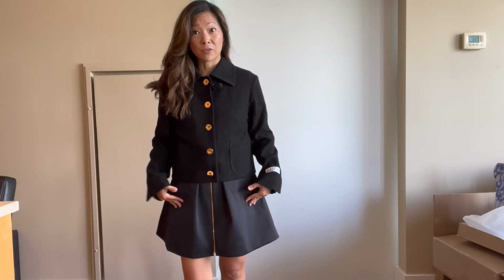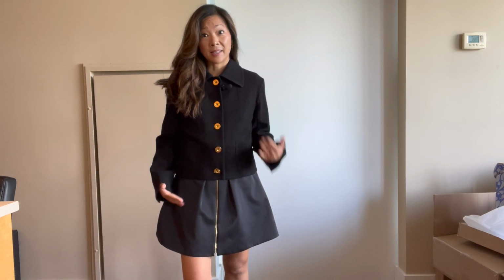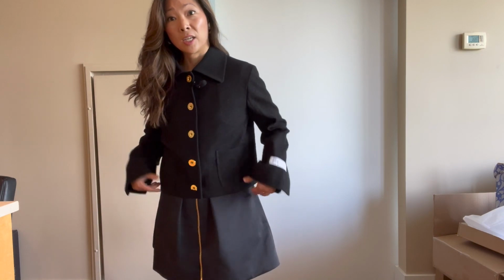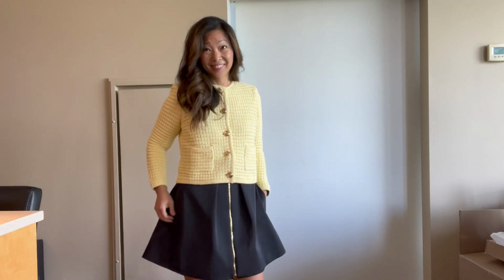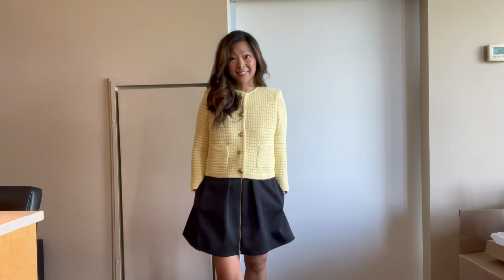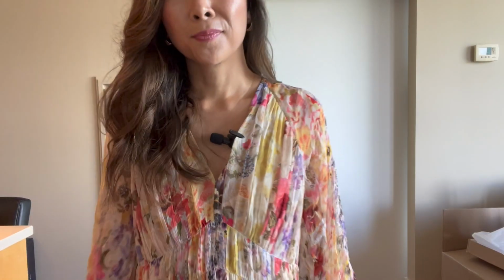And I like how there's different textures. So this is a black tweed, this is a black nylon, and I like the contrast on that. It kind of breaks things up a bit, and I think it's adorable. And I can still pair it with different things, dress it up, dress it down, and it totally works. So I love that. This next dress that I got is from Zimmermann, and it is so beautiful.